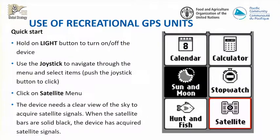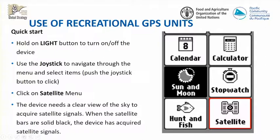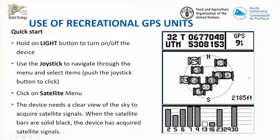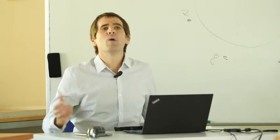You will see this menu here. So you just use the joystick and you click on this satellite button. Please join your colleagues, and like this you can all take a look at the GPS. So you will have this screen here. This is the satellite screen, and this screen provides information about the satellites available. I think the white ones are GLONASS, and the black ones are the United States constellation. Whatever, we don't really care. Both are super nice.